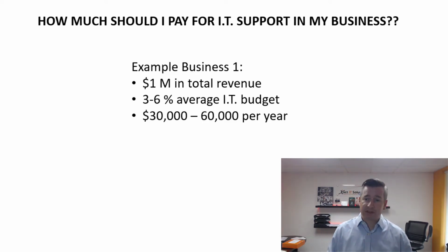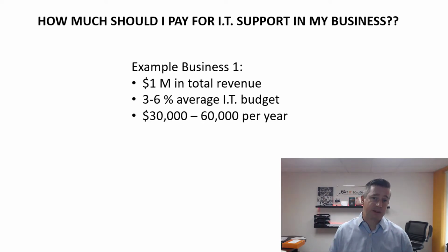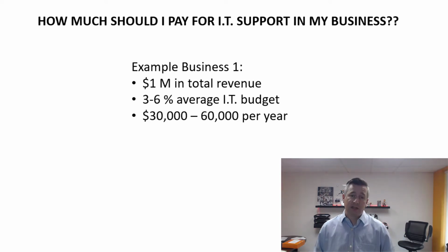So we're going to look at business number one. They have a revenue of $1 million. We're going to go with that average IT budget of 3 to 6%, which shakes out to be $30,000 to $60,000 per year. That might get a lot of business owners thinking, well, you know what, I need to go hire a person to handle my IT.